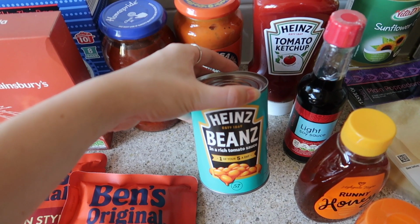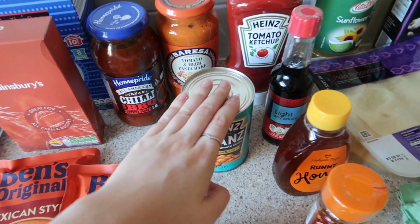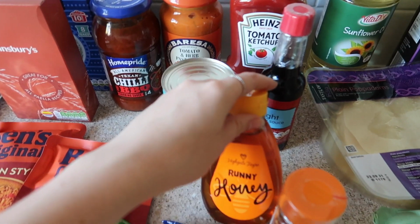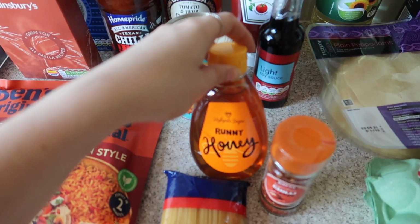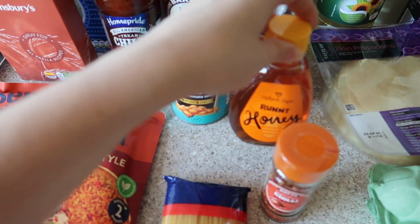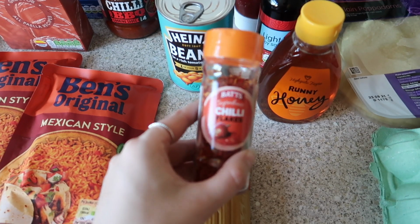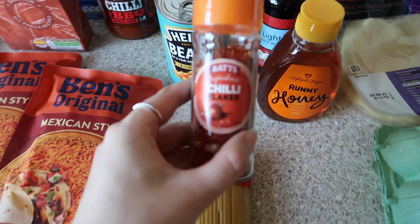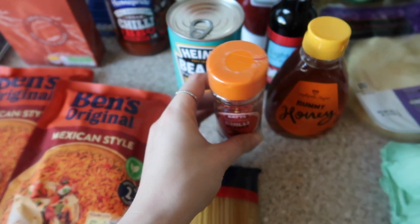These are nice just to have on toast in the morning, or again as a lunchtime for my partner whilst he is at home. I've also got some of this runny honey. Again, it's good to have it in porridge. We also do need it for a recipe this week, and it's quite nice on toast as well. And then I've also picked up some of the chili flakes as well that we need for a recipe this week. So I picked up a new one of those.